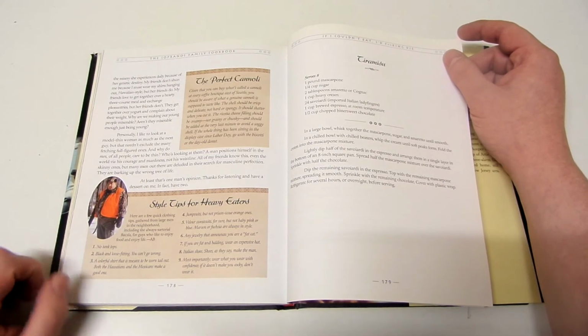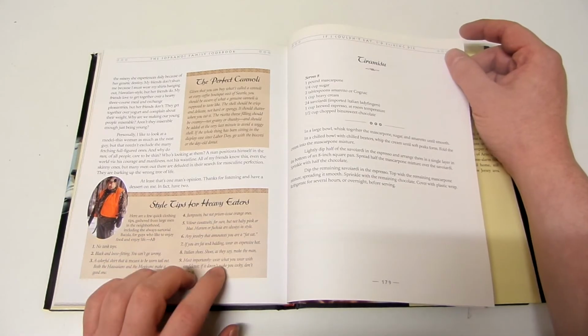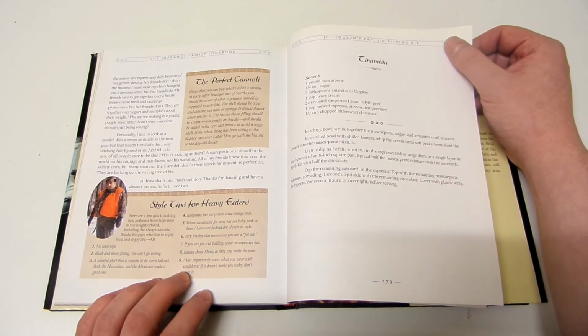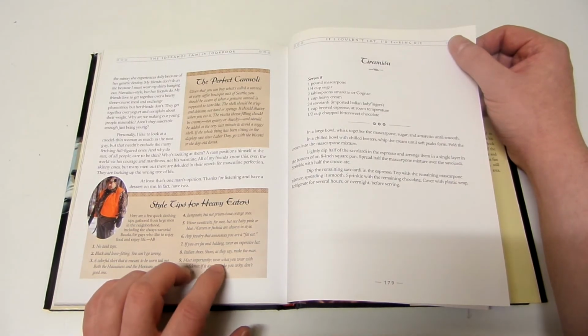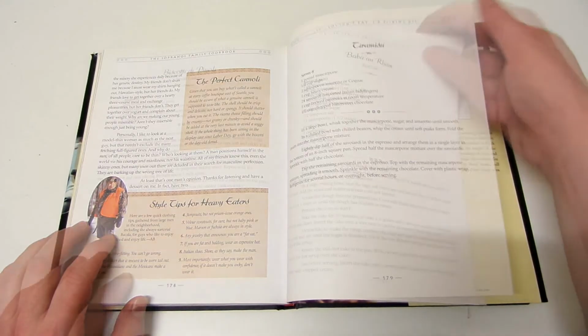No tank tops. Jumpsuits, but not prison issue orange ones. Any jewellery that announces you are a fat cat. If you are fat and balding, wear an expensive hat. Most importantly, wear what you wear with confidence. If it doesn't make you cocky, don't wear it.